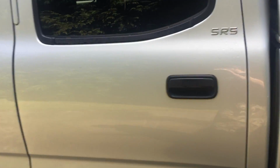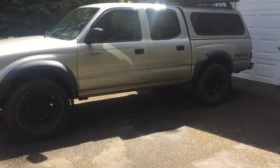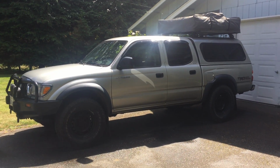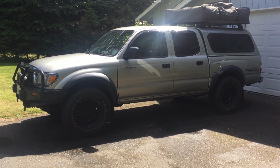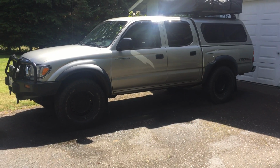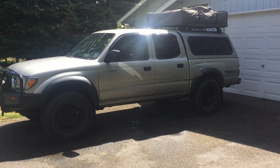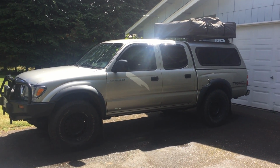So that's it, guys, for the cab portion. I'm going to do a back of the truck version at some point. It shows all the recovery gear that I got, tools, axe, shovel, the whole works, power inverter and all that stuff. So I'll get around to doing that eventually. I got a lot of stuff I'm going to do to this truck this summer. I got a winch I'm going to put in it, and all kinds of stuff. So more videos coming on the truck gear loadout.